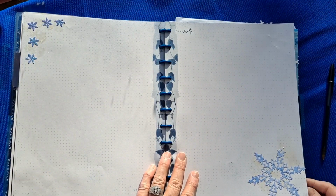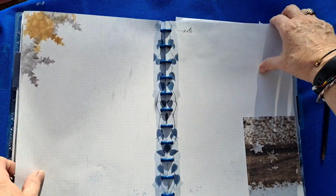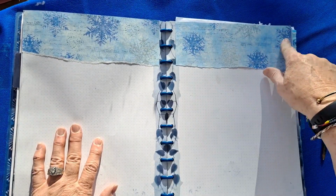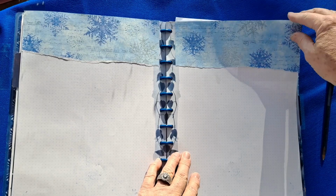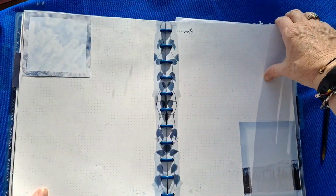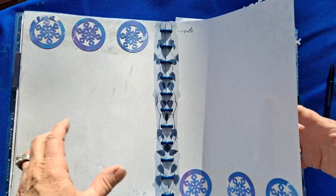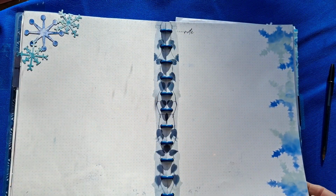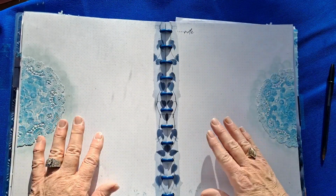This was a die cut from my Big Shot that I used. More things from my cardstock. This was one of my favorite scrapbook papers. So you see I try and save every little piece to do something fun with it. This will be a good place to put some notes. And again, notice it's very minimal, the amount of art that I put on, just enough to create interest.